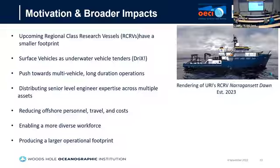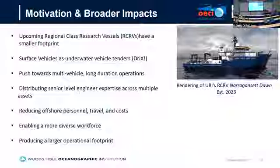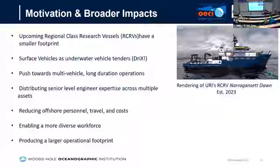And then also just this push towards multi-vehicle long duration operations, where it makes sense for people to be operating from shore. They're not actively piloting all the time. There's a lot of mission updates. They care about where it is, but a lot of it can be done from shore.